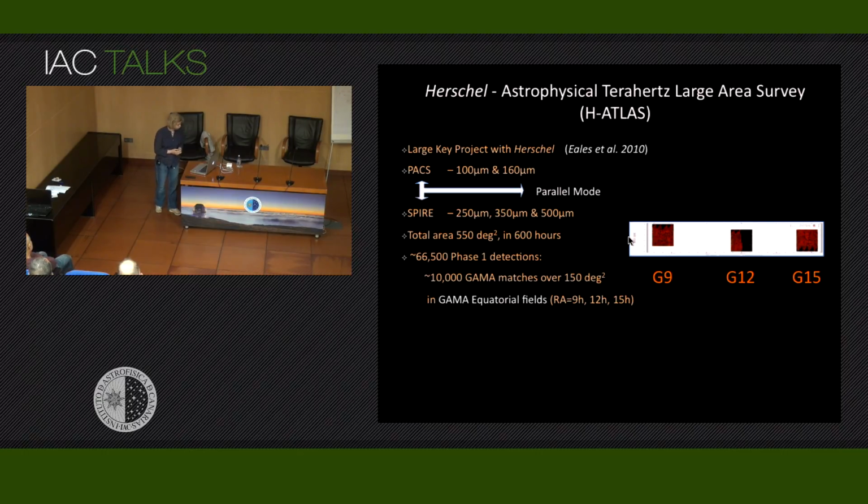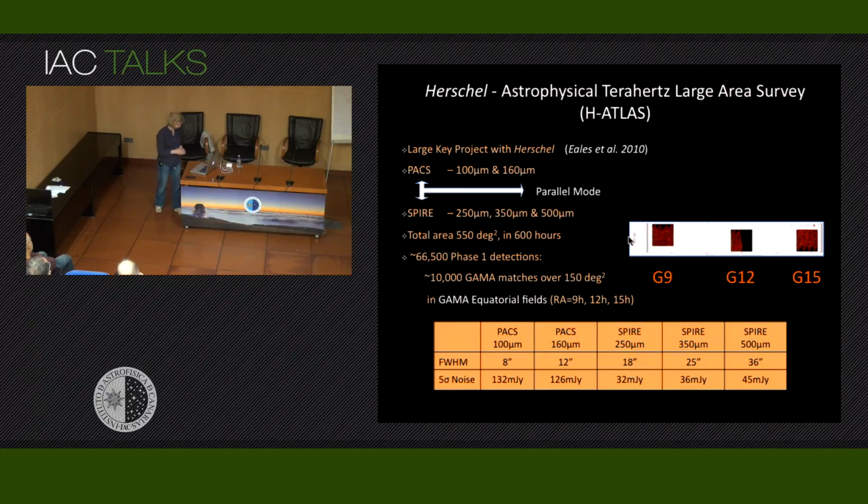So in matching the equatorial regions, there were at the time about 10,000 galaxies matched between Herschel and GAMA. So we observed these in the 5 bands, got flux densities in the 5 bands where we could. You can see here that the spatial resolution from Herschel is very, very poor compared with optical observations. So what we're getting is just the overall flux in each band from the galaxy. We have no imaging with the Herschel for these external galaxies.